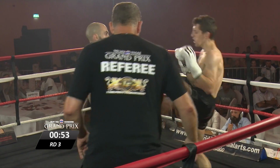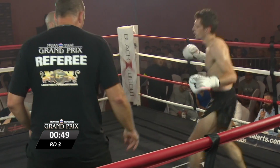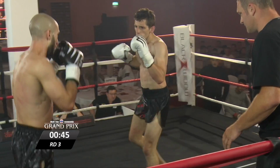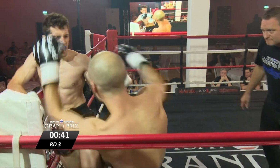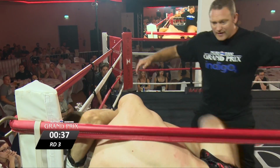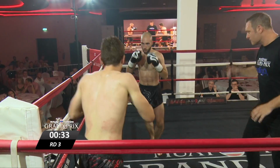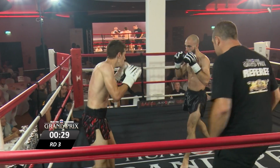They're very tip for tap, these two. Lovely work there from Field, just making his opponent miss and then taking his time to set up that beautifully landed body kick. To the clinch they go. Yeah, that's good in the clinch where Tom Field just working around the side to take the back and knee into the kidney. It's a good score.